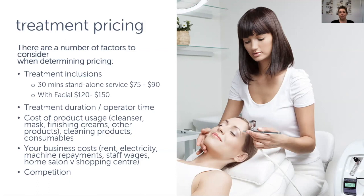They tend to be a little bit more expensive. So you want to think about what other products you're including with that, and particularly things like your mask that can vary quite a lot. You also want to include a little bit of money to contribute towards your rent, the costs of your electricity, your machinery payments, all of those kinds of things as well.